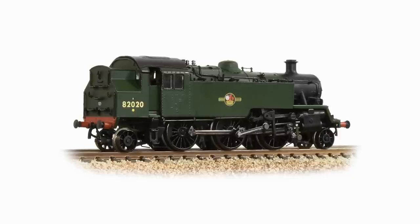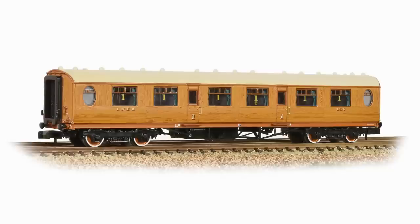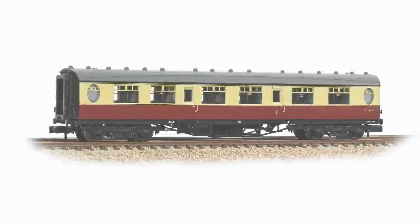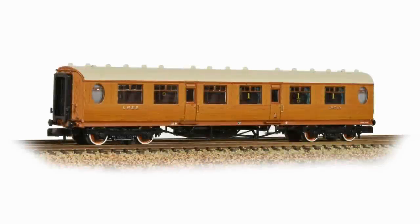Next, these are new tooling items which have been highly anticipated. We've got the LNER Thompson coaches starting to arrive. The first two vehicles available will be the first corridor and the corridor composite, in both LNER teak effect and BR crimson and cream. The teak effect on these steel panelled coaches, which actually had wooden framework, was what's called scumbling. It was a faux teak effect created on the real coaches, which Bachmann has now recreated in N-gauge. I'm really looking forward to seeing those with their final decoration.